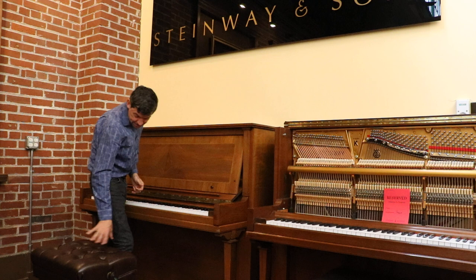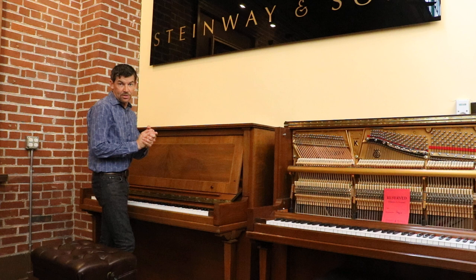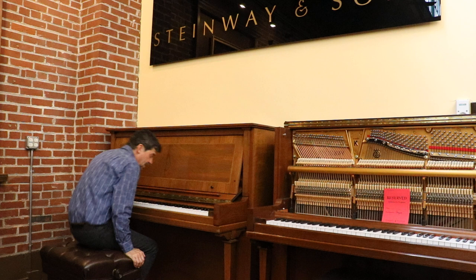It also comes with an adjustable concert artist bench, as well as a 5-year parts and labor warranty, a lifetime trade-up, and an in-home tuning. This piano has a remarkably beautiful warm tone.